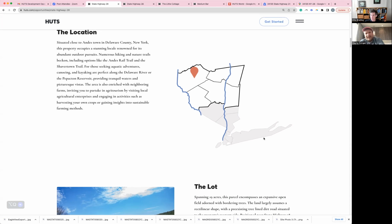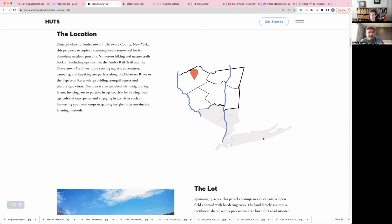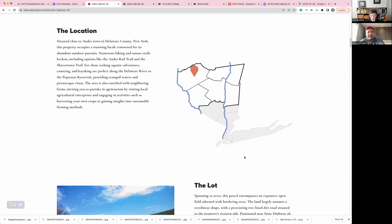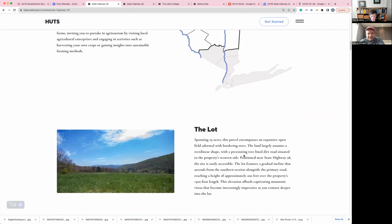And the landscape here tends to be quite farmy, rolling hills, bucolic with a mountain ridge in the distance. And in the case of Andes, a fantastic town with its burgeoning culinary scene, interesting new stores and retail popping up. It's next to the town of Bovina, which has a similar trajectory. And you're also not far from the Pepacton Reservoir, which as one of the primary drinking resources of New York City is enormous, but it's also usable. And so a great fishing location, great for kayaking, great for canoeing, all kinds of motorized uses for the reservoir.